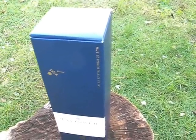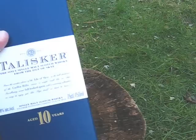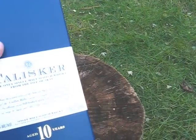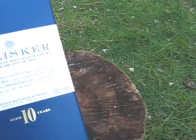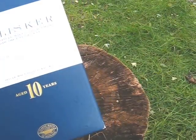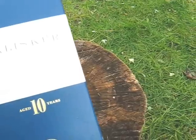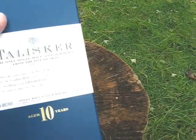What we have here is Talisker. And this is Talisker, their 10-year-old expression. This is a Scotch whiskey from the Isle of Skye. They were established in 1830. The alcohol sits at 45.8% alcohol by volume. And this is actually the only distillery left on the Isle of Skye, surprisingly enough.